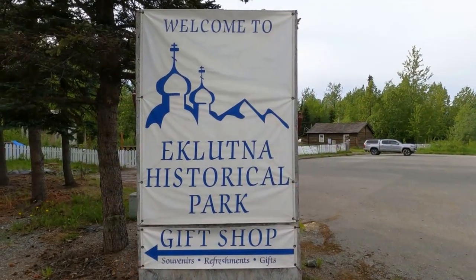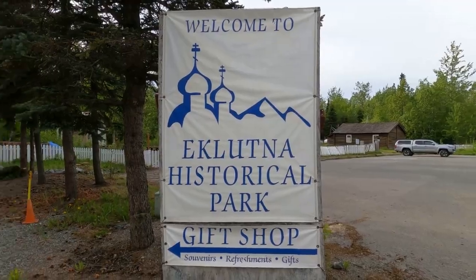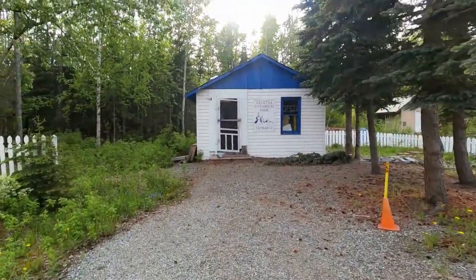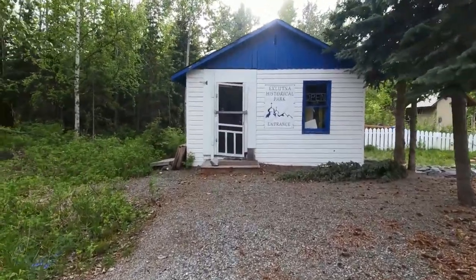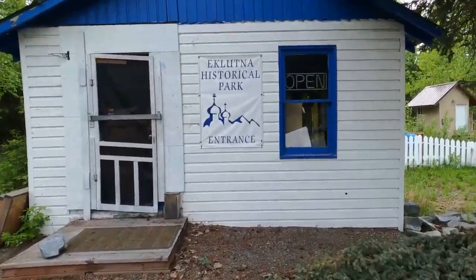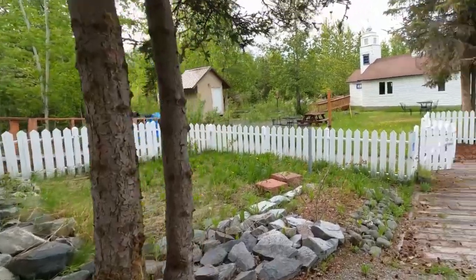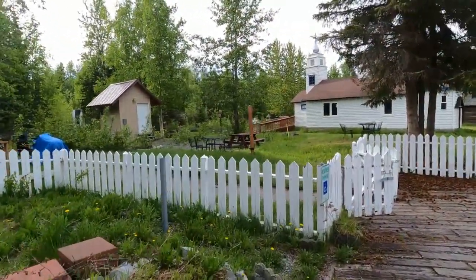Our final stop for today is at Itlukna Historical Park. And again, we're so early, always. We're down here early. I don't know if these things will open. I assume they will later in the season, but right now they don't seem to be. Entrance here is not open yet. The gates are unlocked. I'm just walking a little bit, take a few pictures.